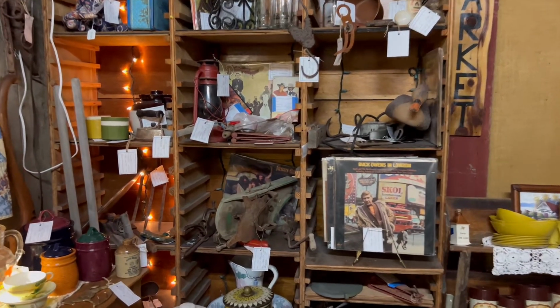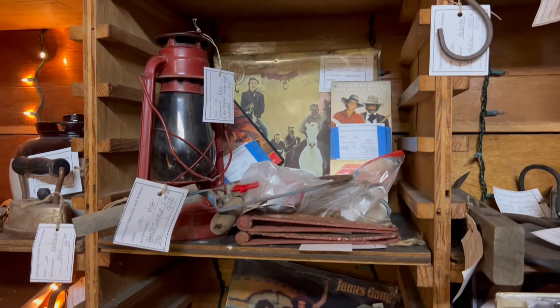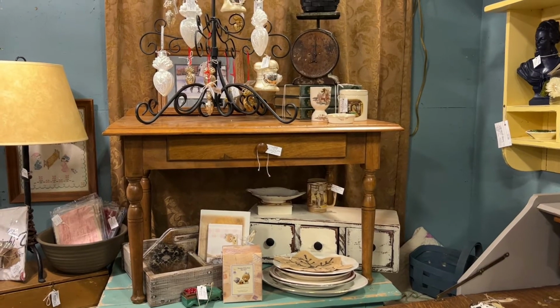This is either some kind of repurposed piece or somebody made it, but it's awesome because it has adjustable shelving, and again, it keeps everything compartmentalized for you, too. Of course, stacking furniture is a great idea. And then we have this coat rack.